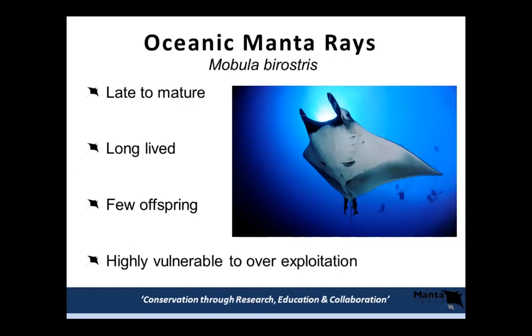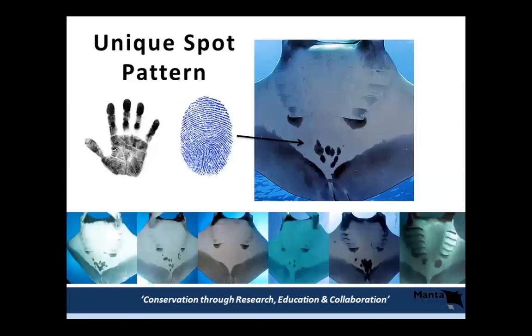All of these characteristics make Mobulas, oceanic mantas, along with the other Mobula species, very vulnerable to overexploitation. So I need to keep that in mind.